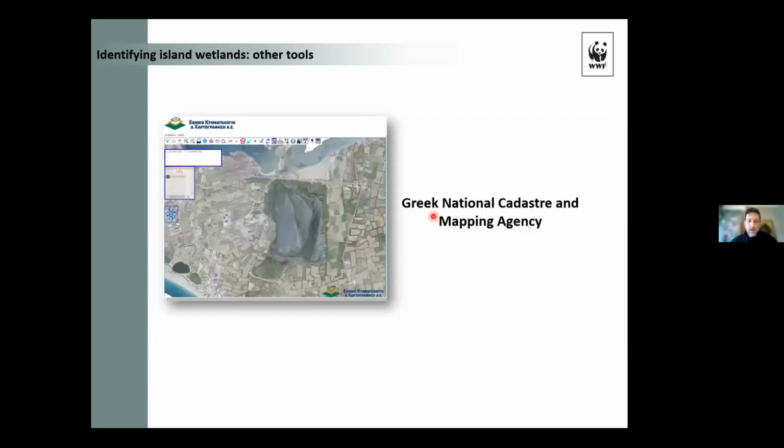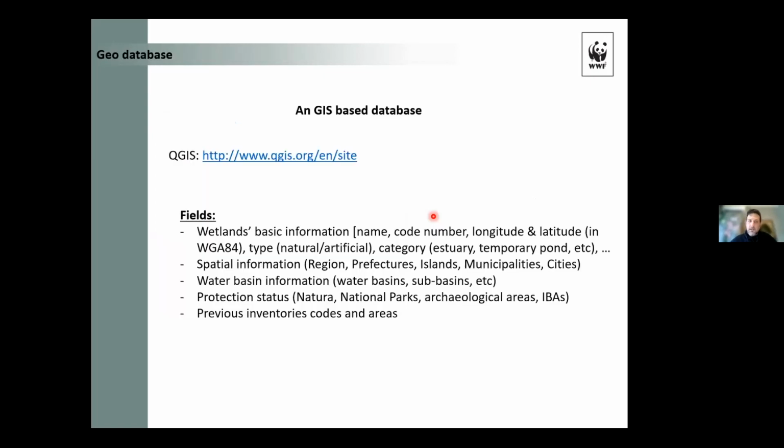And finally, I bet that you have similar tools in your countries. In Greece, we have the Greek National Cadastre that can provide you for free photos of today and of 1945, 1960s. So you can have an idea of how the area was and how it is today. After that, we organize all this information in the GIS-based database with all these fields that I have put here in the slides.